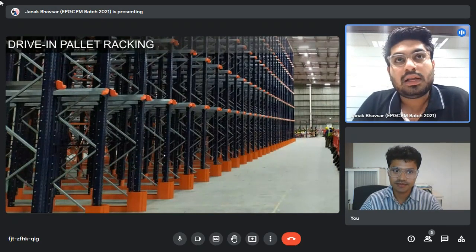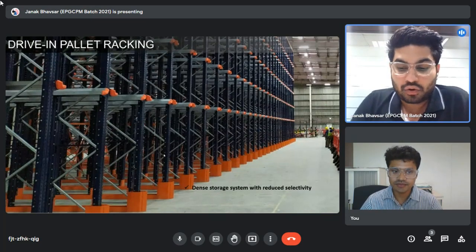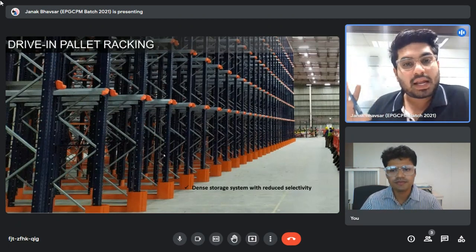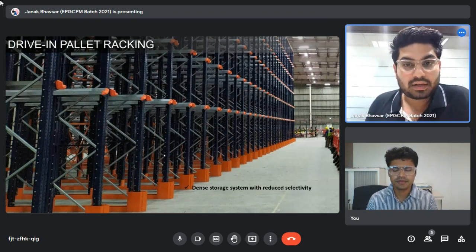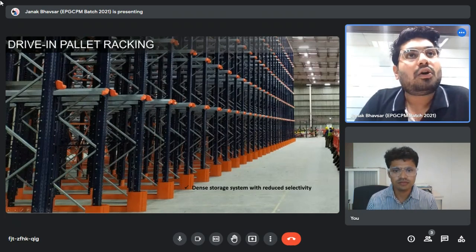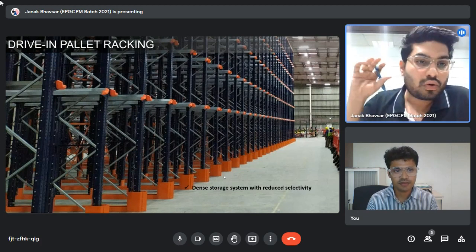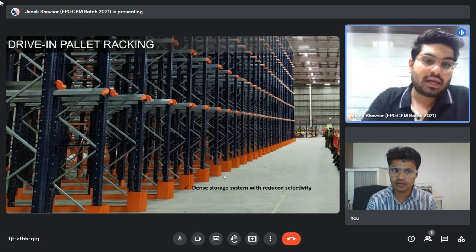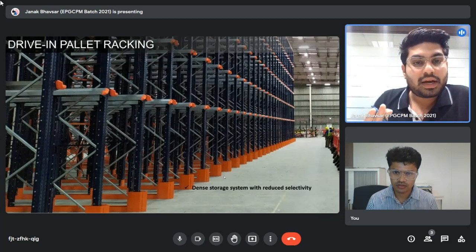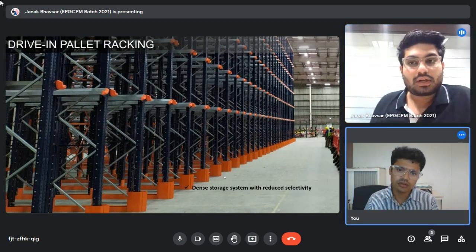To solve the issue of leaving aisle space inside, we have the drive-in pallet racking system. Okay. So as I told you before, you cannot push four pallets together from the outside, correct? Now, what if your entire equipment can go inside and you don't have to push the four pallets? That's where the drive-in pallet racking system comes in. Here, each and every row is open from one side. So your entire equipment, the MHE, goes inside and puts the first pallet. Then the equipment comes out, takes another pallet, puts another pallet. So you do not have to push the pallet from each side. You can put one pallet, and the system fills from the back to front. Okay. So it's a very dense system.